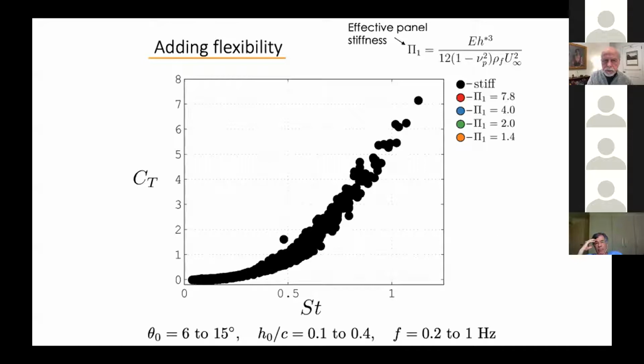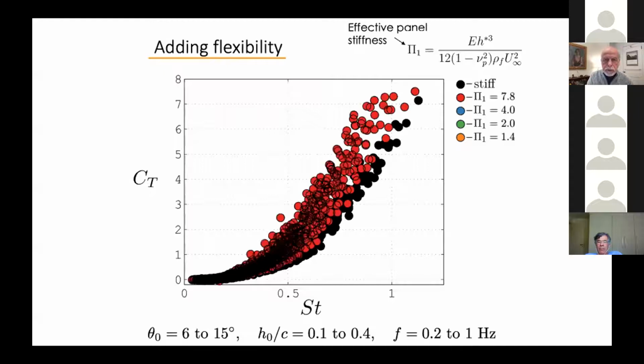So here we have this sort of effective panel stiffness, which we can change by changing the properties of the panel itself. Here we have the stiff result showing the thrust coefficient versus the Strouhal number. And you can see this classic Strouhal number squared dependence. And then what happens when we change the stiffness? So we're going to reduce the stiffness and we can see that the thrust coefficient is going up.